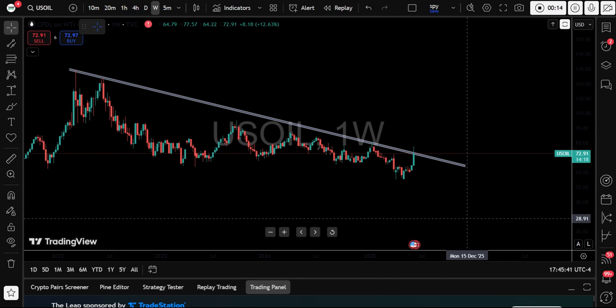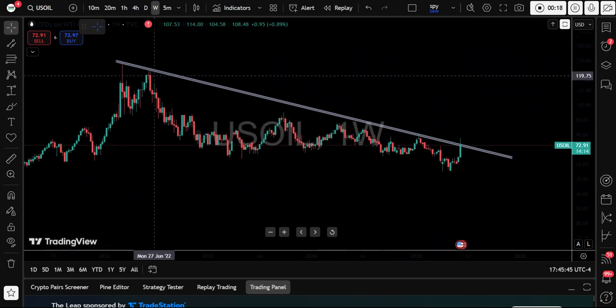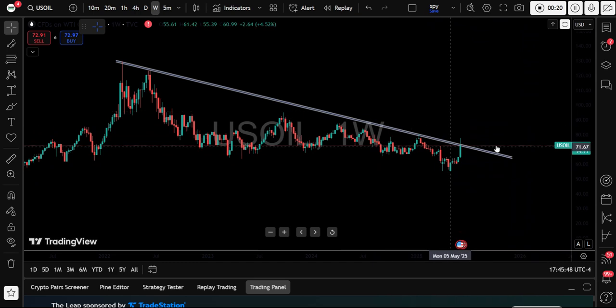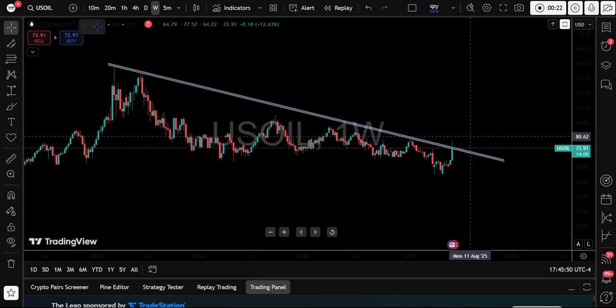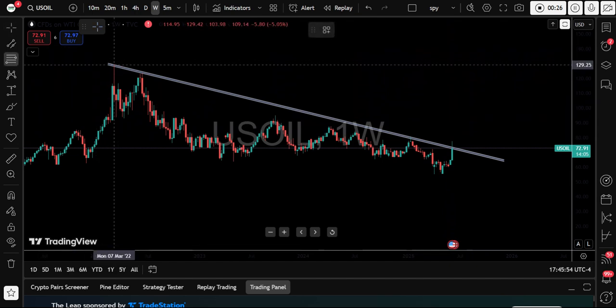All right, jumping into the oil chart. This is a massive and epic resistance trend line on oil. If oil can get through this area, which it looks like it can, then it definitely looks like we can press higher into the 80 area.